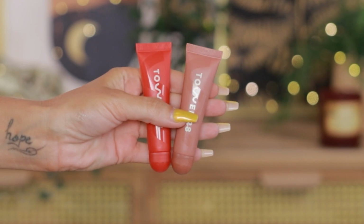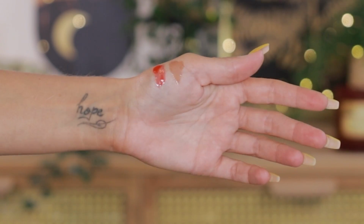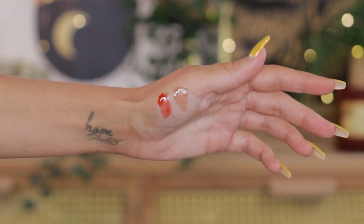Something else that smells really, really delicious, and this is what I have on my lips today. These are the new Lip Softies by Tower 28. I have 2 different shades here. This one that I'm wearing today is called Blood Orange Vanilla, and it smells like blood orange vanilla. It smells like an orange ice cream. You can see it has color on it, but you can sheer it out.